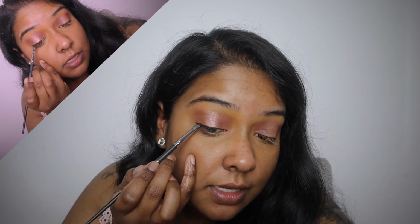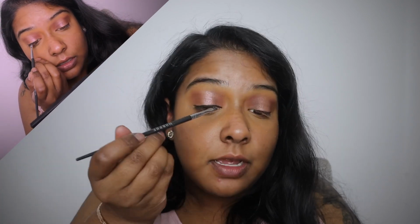Now, personally, I feel like a wing look is not going to complement this look very nicely, so I'm not going to do a wing. I'm just going to do a thin line across my eyelid, just again to add that little pop. My eyeliner is done. Again, no wing, just a line across the lid to add that little pop on the lids.